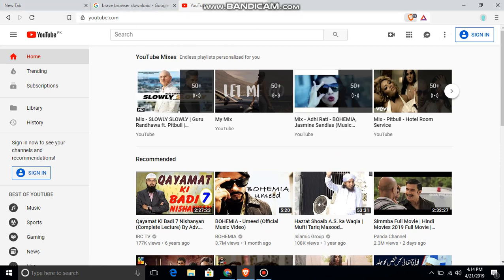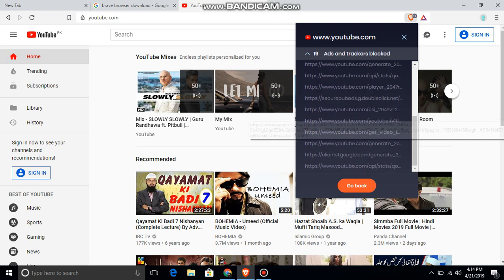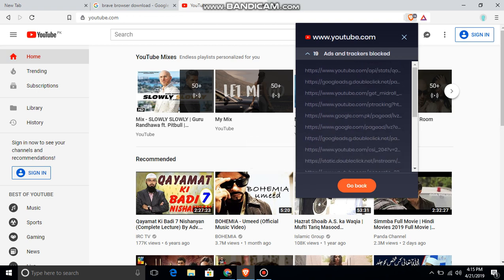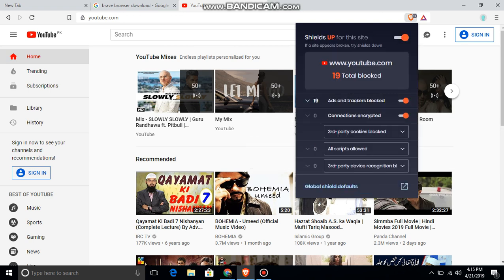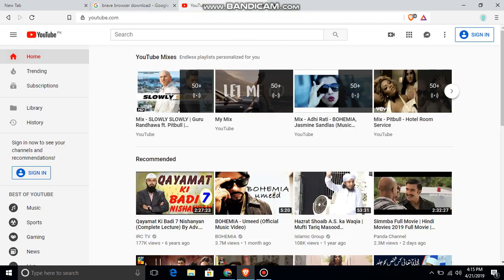Further, they have a shield active. You just need to activate this button and all the trackers will be blocked. And further, many ads, as you can see, have already been blocked. You will not see any ads. You like this idea? Yeah, I know you will like it.